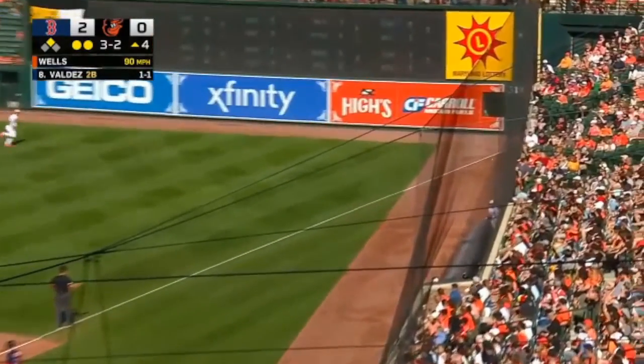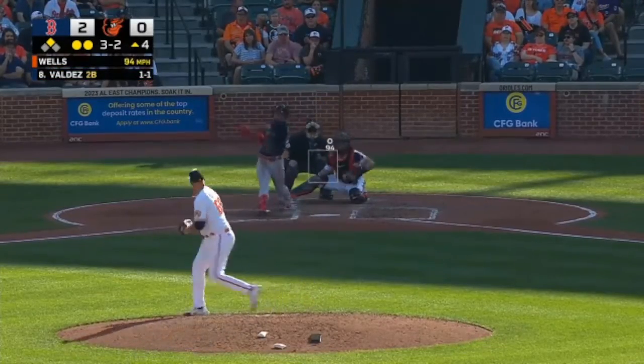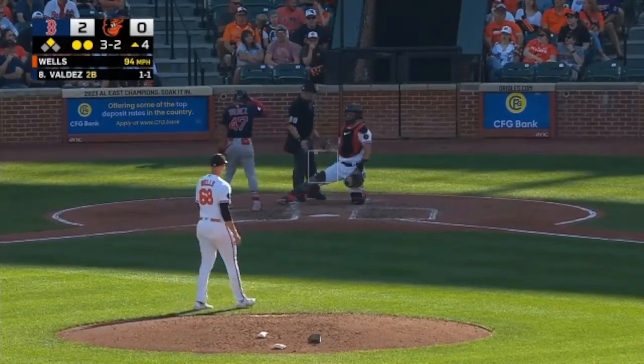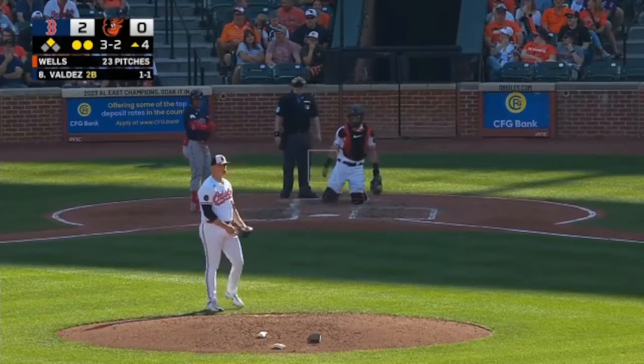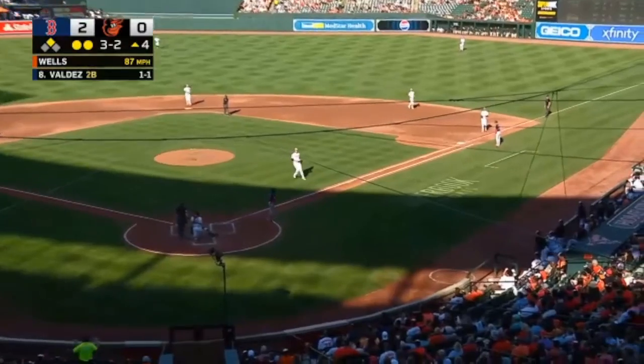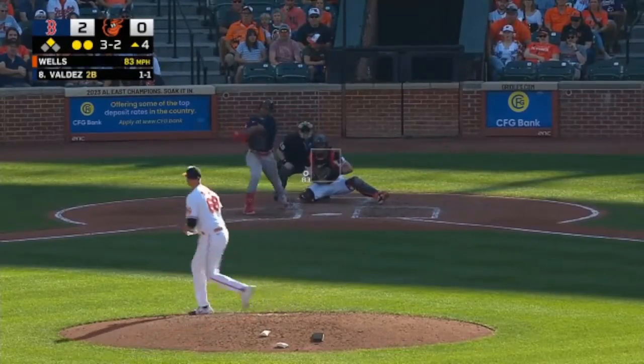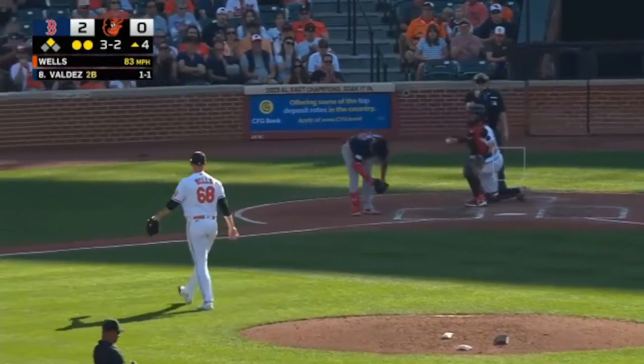That ball floated foul by Valdez. Here it is. And 23 pitches. Valdez with a high bouncing ball foul. Anything to keep sharp. There you go. We don't see too many curveballs.